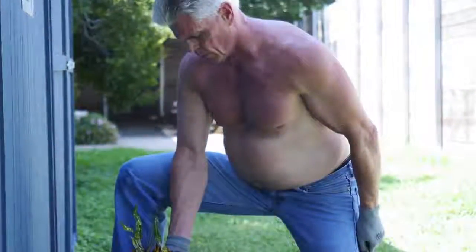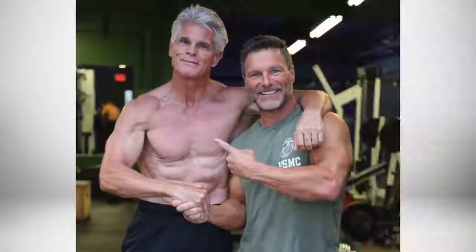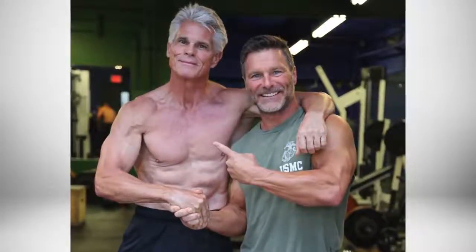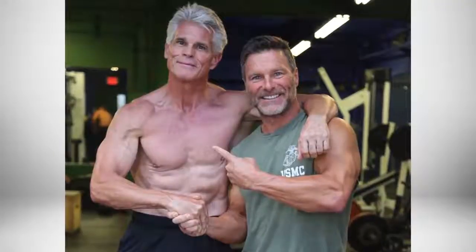This was him at the age of 60 before we started working together. And now, check him out. Toby is nearly 64 years old now and has a better body than most 25-year-olds. That's the truth. And you can clearly see it right here.